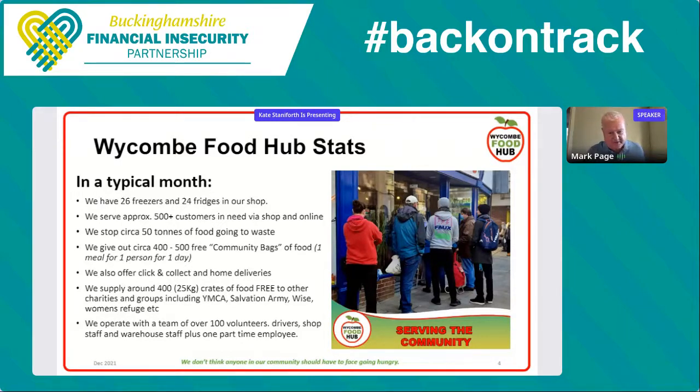The photograph there on the right side is showing what that means. If people find themselves in a desperate situation where they've got no money, they cannot even afford £3 for a bag of food, we will give them a community bag. A community bag is 1 meal for one person for one day. Usually contains something like a Greggs sausage roll, a cake, something sweet, some fruit maybe, a bottle of water, anything we can get hold of that we can put in a bag.